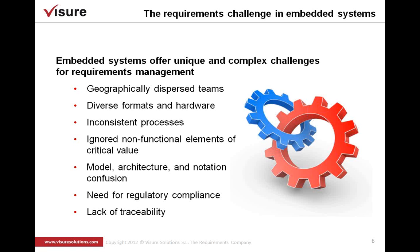Embedded systems are even more unique, but they still have the challenges that most projects have. Dispersed teams, a lot of times the subcontractors who are building little pieces of those systems are totally separated geographically from the prime contractor. So that makes the communication even more difficult. Diverse formats and hardware where every group is doing its own thing. Their processes are different. There are a lot of non-functional elements of critical value that don't get the emphasis that they need in embedded systems. And there's a lot of confusion around modeling and architecture and what kind of tools we are using. And again, everybody is doing their own thing, which makes things even more confusing.